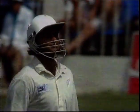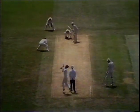Well, a disappointing end to what looked to be a promising innings, but Patel hits it straight back to Tufnell. There's caught and bowled for 17. It's 109 for 5. Here's the replay here.